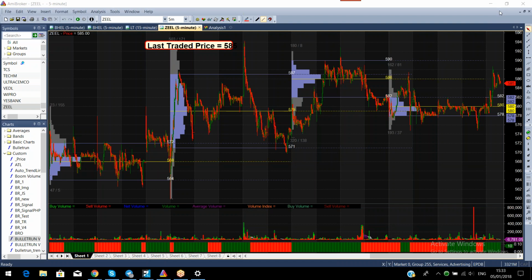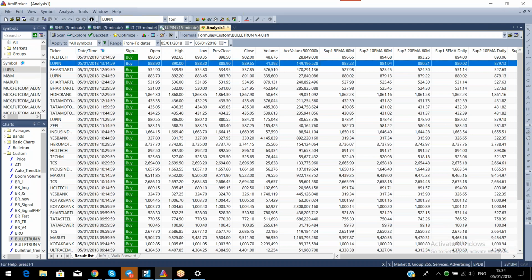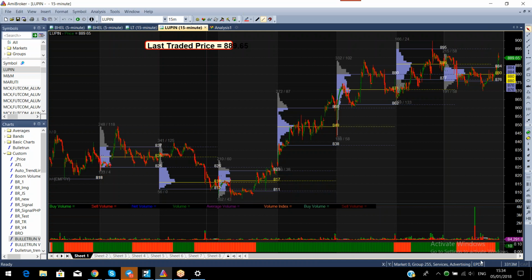So if the scan is coming, think of yourself as a trader: a big buyer has moved in with a big volume. Second thing, you have a bullet run scan that told you, on 15 minutes, the trend following is telling you to follow buy. So what does it mean? You already got everything in your hand. Now you need only support and resistance, and the trend is telling you to go ahead and buy it. So you have to find those things and see which stocks to be done now. Okay, let's see Lupin. Click add, double Lupin. Here comes the big move. Our trend is green now.